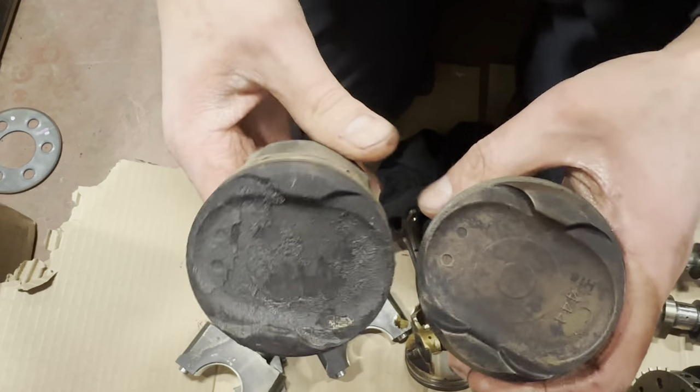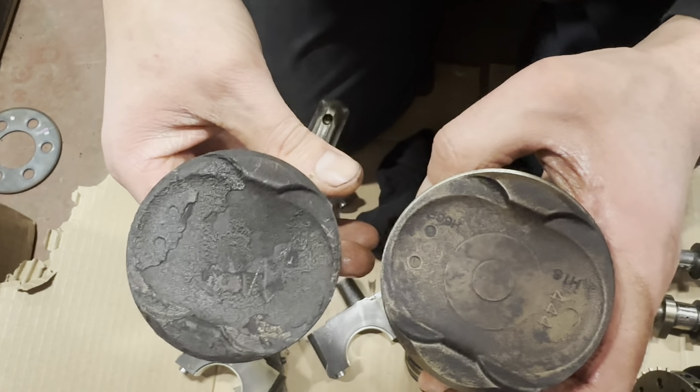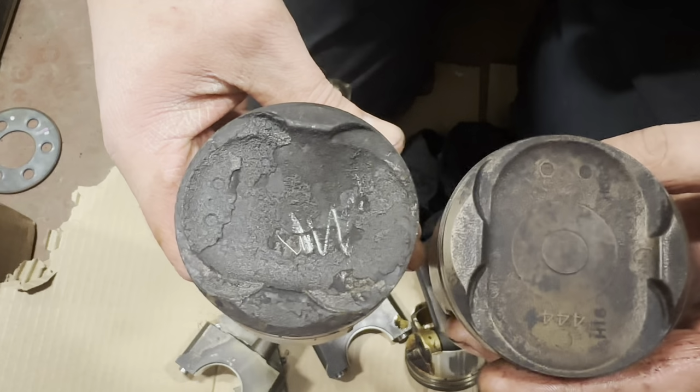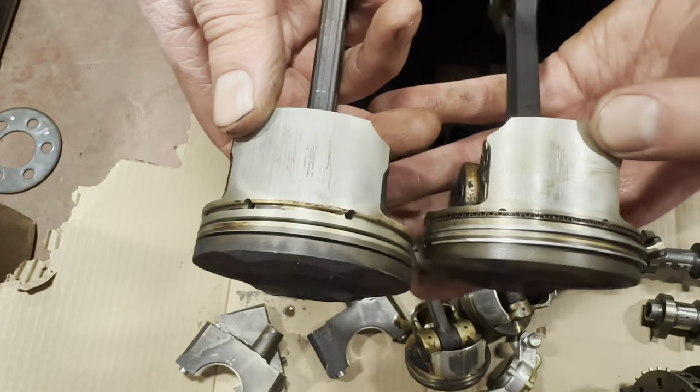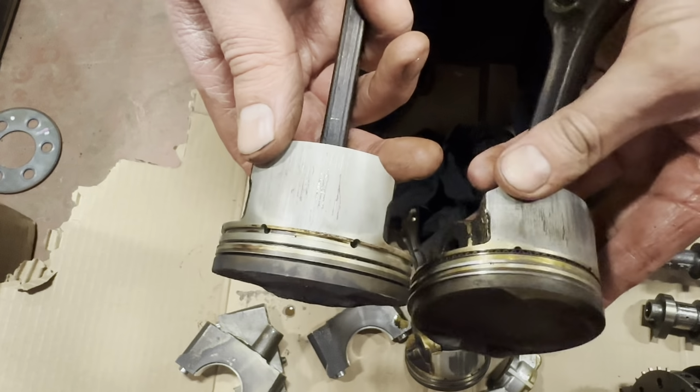Okay, on the left is the piston out of the engine that I previously tore down with 450,000 kilometers, and on the right is the one that I just pulled out of this engine with 524,000 km.